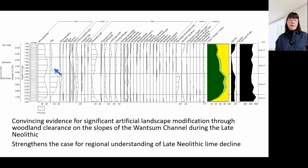This is the lime decline in the sequence, and we present this as convincing evidence for artificial landscape modification and strengthens the case for our regional understanding of the lime decline. So people are actively modifying their landscape and the slopes, contributing to the destabilization of soils and hill wash into the valley slopes.